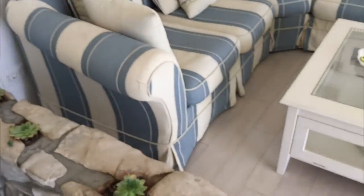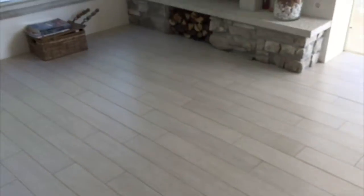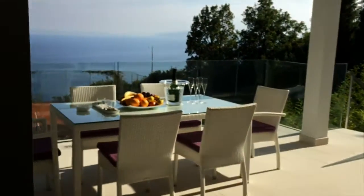And it's the view that is spectacular. Oh yeah, and the wall between the kitchen and the living room has these little, they call them stone roses. It's a type of succulent that's growing in that wall. And they put rosemary in the fireplace to make the room smell good.